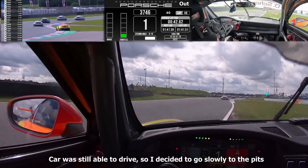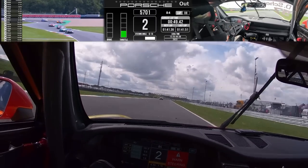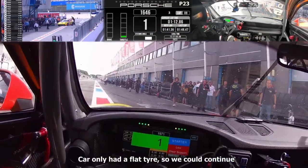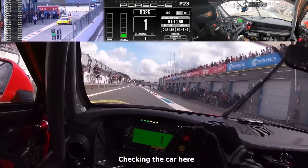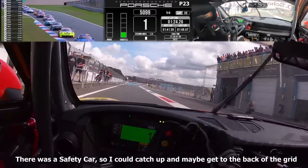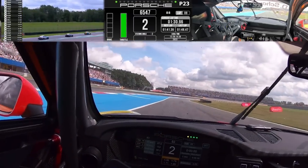I think Dirk's race is over. Car is damaged, suspension damage or flat tire or both. Two minutes later. And Dirk Schouten is trying to restart. He is on his way again. So watch out when crossing the pit lane, please. Will he be able to continue the race? Anyway, he is down the order, of course.